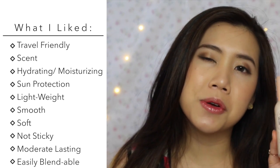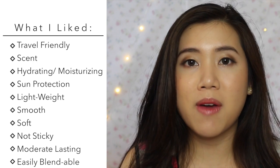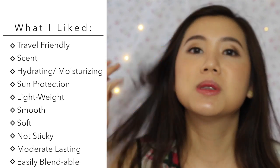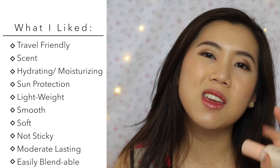In terms of its priming effect, primers are meant to make your makeup last long, right? This has a moderate amount. It doesn't really make your makeup last too long. It's just mediocre. I feel like maybe 4 to 5 hours is the maximum it will make your makeup last, which is okay for some people, but sometimes I wear my makeup for 9 to 13 hours, so it's just okay to me.